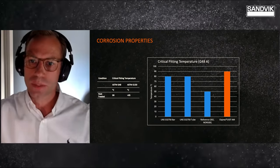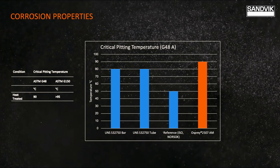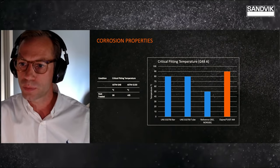And if you look at these mechanical properties at elevated temperatures, I guess that this material can also be very suitable for warmer climates against corrosion, such as the Middle East, Gulf of Mexico, Asia, South America, etc. So I guess it's even better to use for the offshore sector with this material.